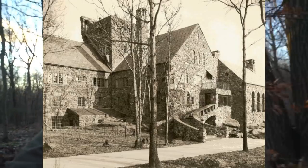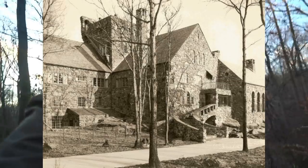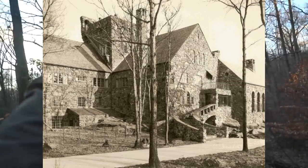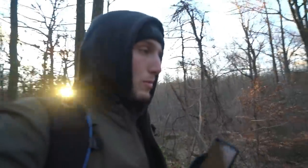That was built in 1937, and it was built as a 25-room medieval Scottish castle. And it's suited with a spiral staircase. It's an absolutely beautiful location, and we're gonna be checking it out now.